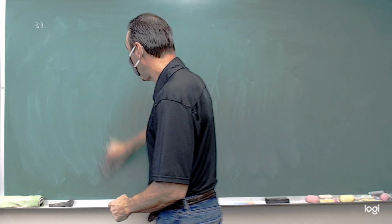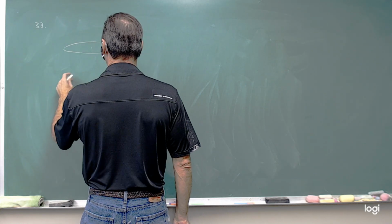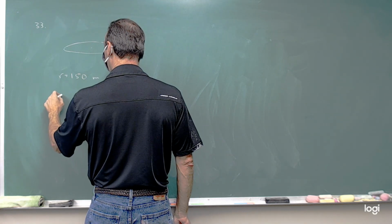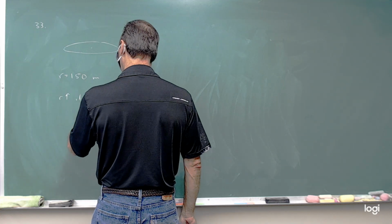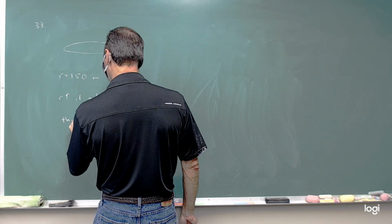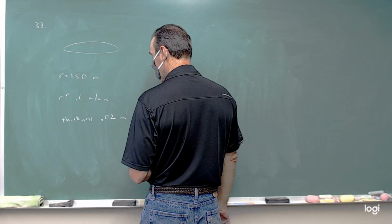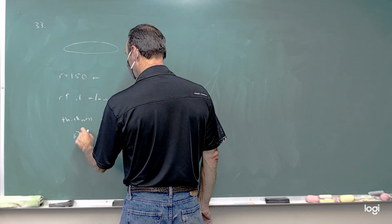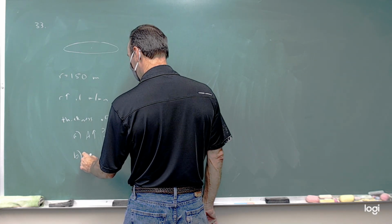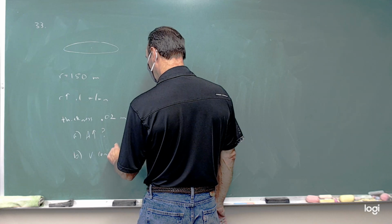A ruptured oil tanker causes a circular oil slick on the surface of the ocean. When its radius is 150 meters, the radius of the slick is expanding by 0.1 meters per minute, and its thickness is 0.02 meters. Part A: how fast is the area of the slick expanding? Part B: the circular slick has the same thickness everywhere, and the volume of the oil spill remains fixed. How fast is the thickness of the slick decreasing?